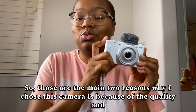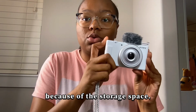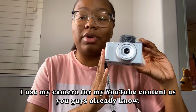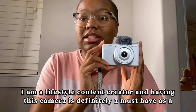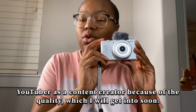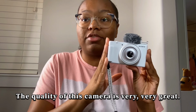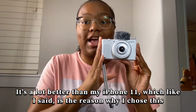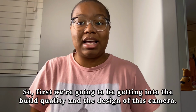So those are the main 2 reasons why I chose this camera: the quality and the storage space. I use my camera for my YouTube content. As you guys already know, I am a lifestyle content creator, and having this camera is definitely a must-have as a YouTuber, as a content creator, because the quality, which I will get into soon, is very, very great. It's a lot better than my iPhone 11, which, like I said, is the reason why I chose this camera. So first, we're going to be getting into the build quality and the design of this camera.